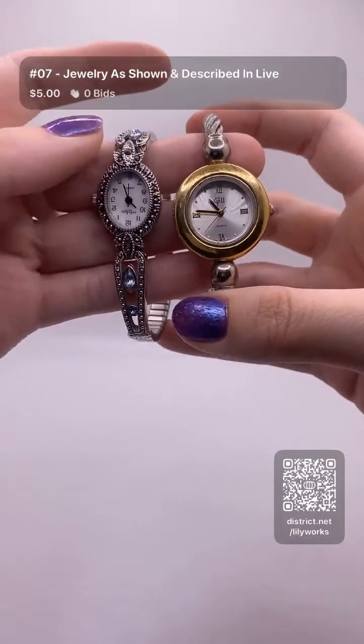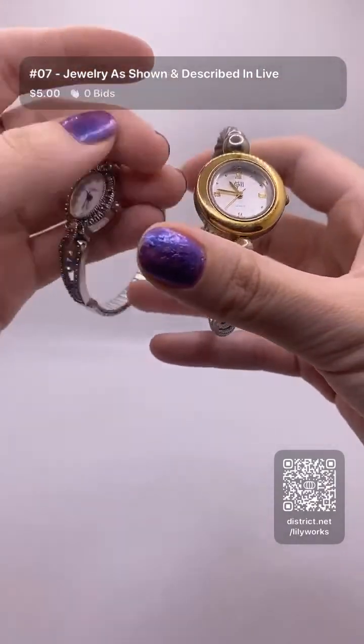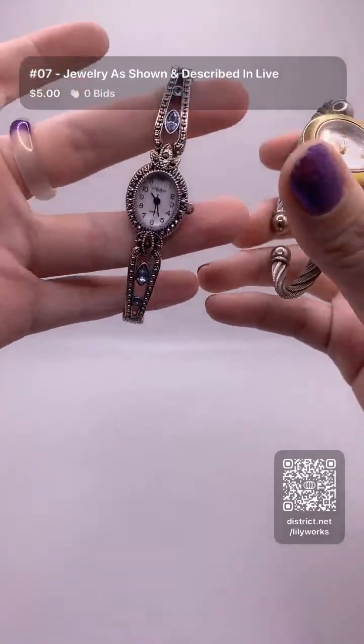So these are running now. Really pretty and delicate. Even if they don't work, they're still great statement pieces. This one is really eye-catching.